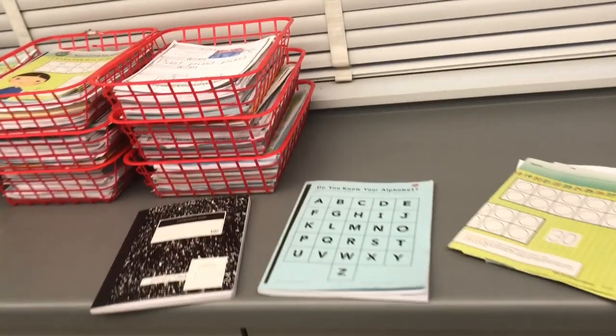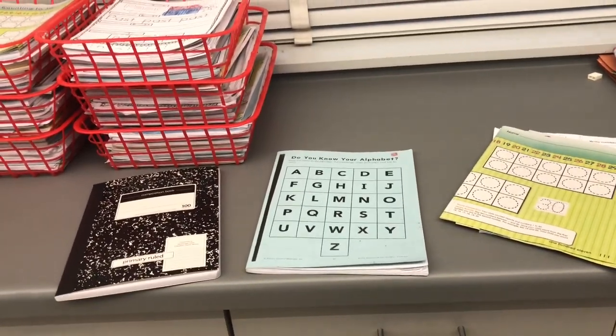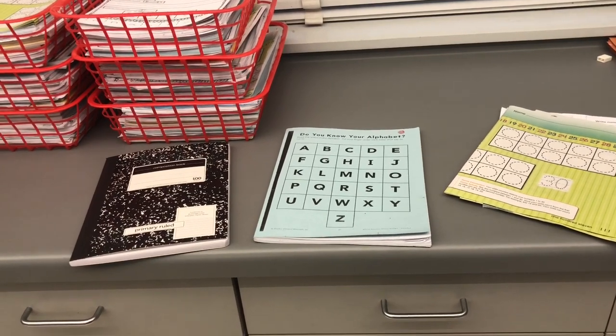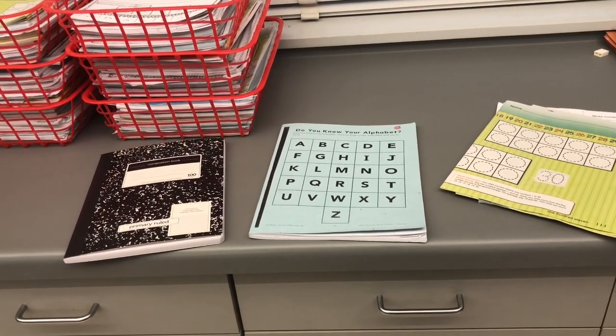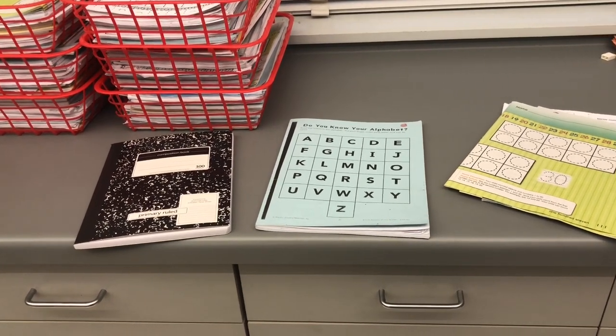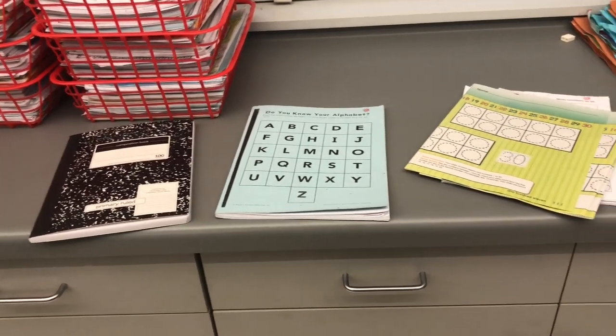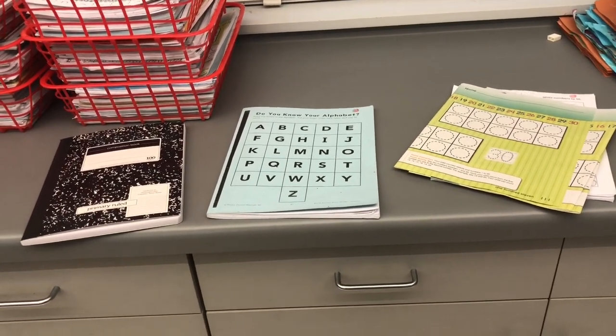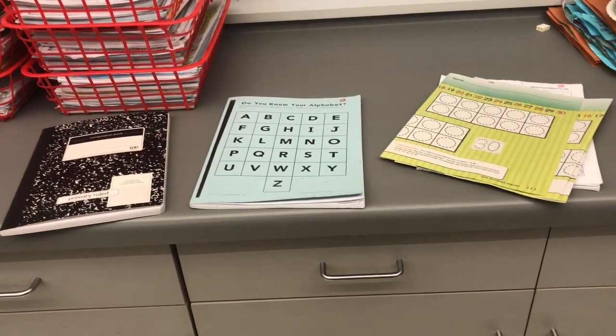And then for iPads, I think today we'll do Starfall for a little bit, and then I will put them on iReady. Maybe I'll let them do Teach Your Monster to Read. They really enjoy that. Usually on Fridays I let them do that. So I'll probably do that today. And then, let's see, I think that's all. That's all their centers. It is raining today, so they'll probably have inclement weather. I will do some Go Noodle. And that's pretty much it. So we'll do that throughout the day.